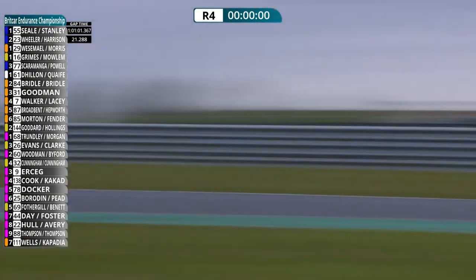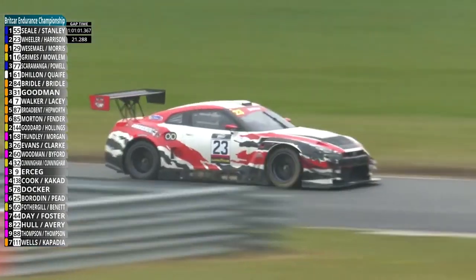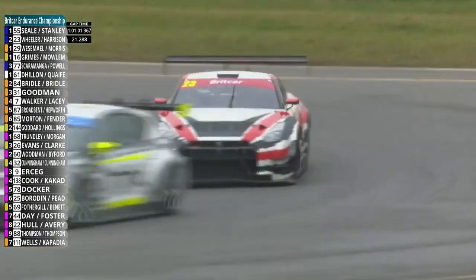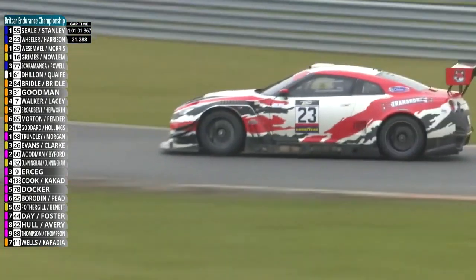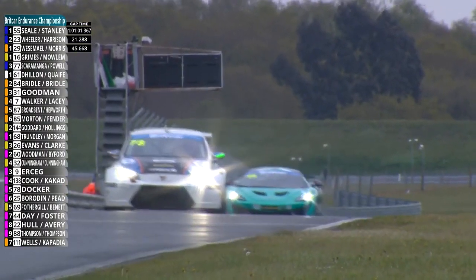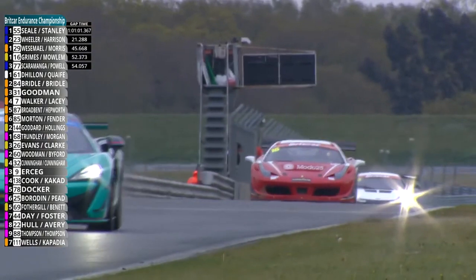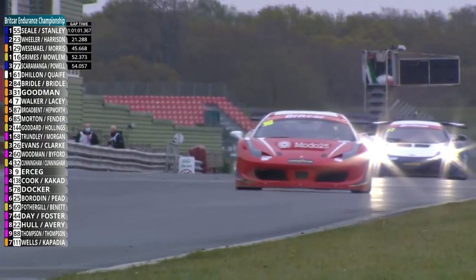And in third place, it is going to be the Praga Championship winning car, which is that of Chippy Vesemile, the car started by Richard Morris. They will take the victory in the Praga division. There he is. Chippy Vesemile comes home. Fourth and Class 3 winner is Johnny Molem, started by Bon Grimes. They will take the overall lead of the championship.